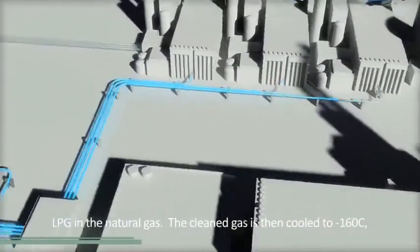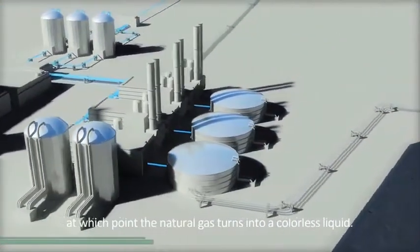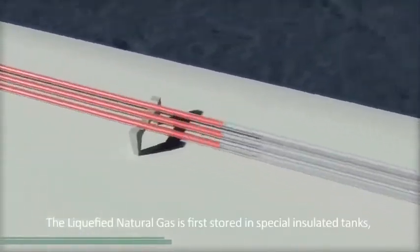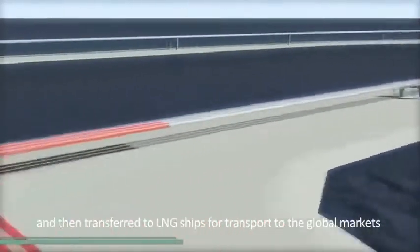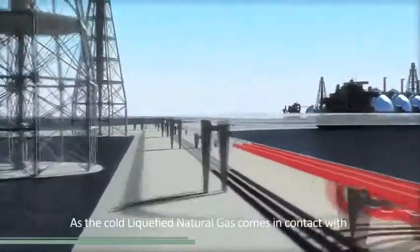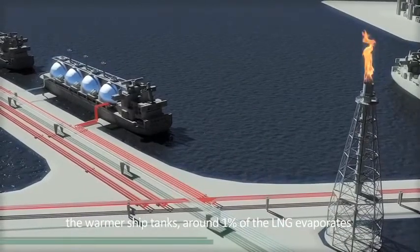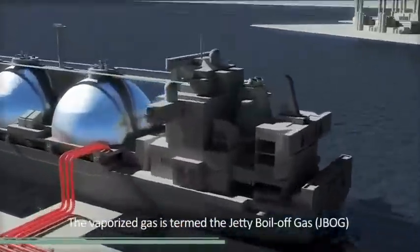The cleaned gas is then cooled to -160 degrees, at which point the natural gas turns into a colorless liquid. Here, the red color represents the liquefied natural gas. The liquefied natural gas is first stored in special insulated tanks and then transferred to LNG ships for transport to the global markets. As the cold liquefied natural gas comes into contact with the warmer ship tanks, around 1% of the LNG evaporates. The vaporized gas is termed the Jetty boil-off gas, JBOG.